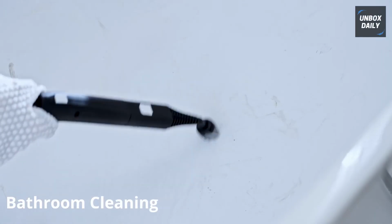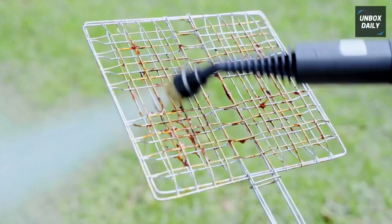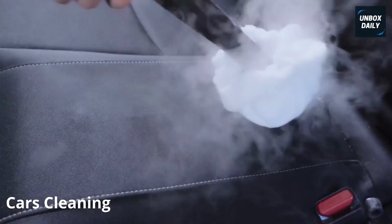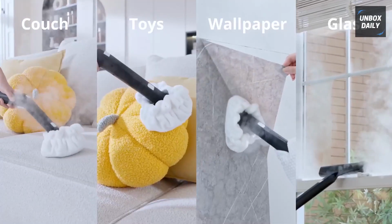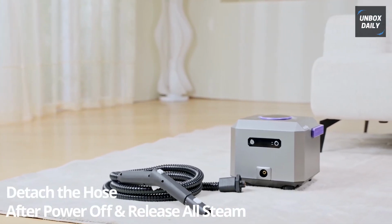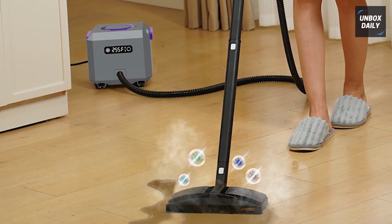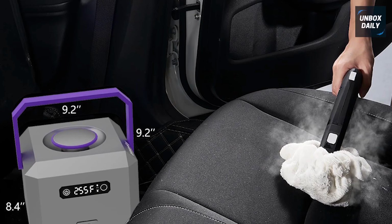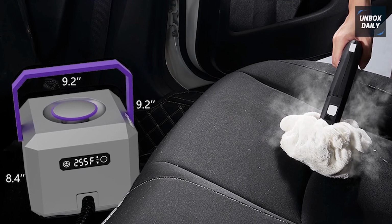This multi-purpose handheld steam cleaner features a detachable hose, giving you the flexibility to clean hard-to-reach areas like corners, grout, and tight spaces in your home, car, or furniture. The portable design makes it easy to carry around, and it's perfect for tackling a variety of surfaces, including upholstery, beds, tiles, bathroom fixtures, and hard floors. Its high-temperature steam effectively eliminates grease, grime, and bacteria without the need for harsh chemicals, making it a safe and eco-friendly choice for households with kids and pets. The sleek gray design and lightweight build make the awasky Steam Cleaner as stylish as it is practical.